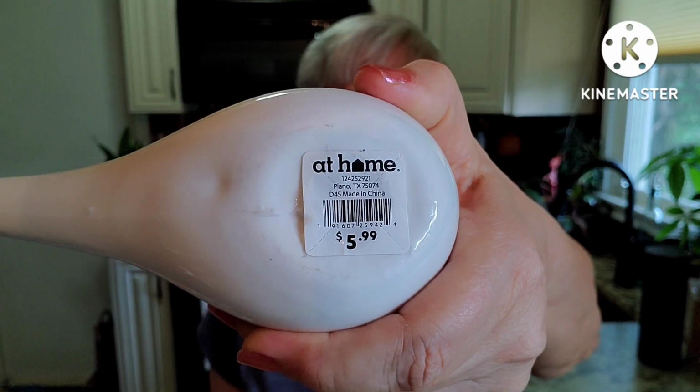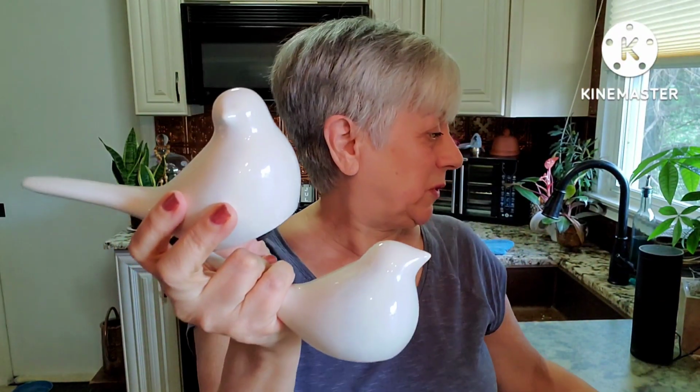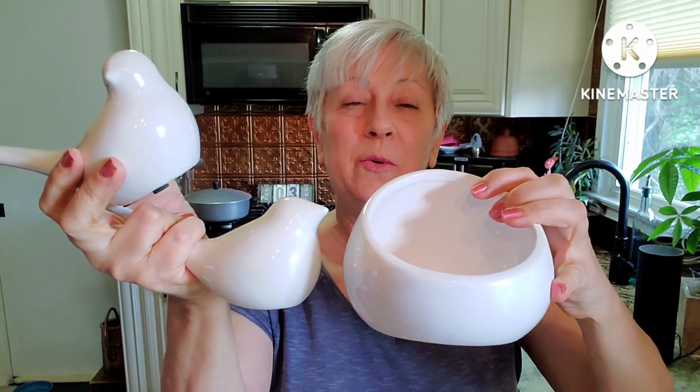And then these two little sweet birds, they are from At Home. And I didn't even know that there was an At Home back in Scranton, or at least in the area around Scranton. There is an At Home here in Raleigh, which is not very far from me at all. But I did pick up these two white birds, and I think they would go really nicely with that white pot there. And who knows, my sister may have even had them grouped together when she was using these in her home.